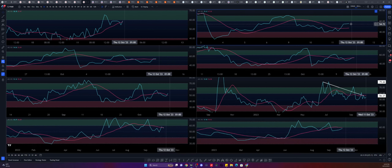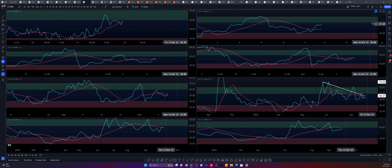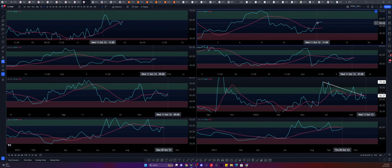So now let's take a look at the bi-hourly time frame. Okay, the bi-hourly time frame doesn't have as big or as aggressive a push to the upside, but it's still there.